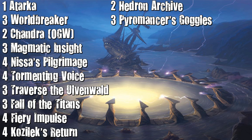It stays strong in this format. It's nice to see a ramp deck in the top 8, although this deck does a lot more things on the bottom end than the normal ramp deck has been doing. We're seeing a lot of the same tricks with Goggles, a la Tormenting Voice, Magmatic Insight.